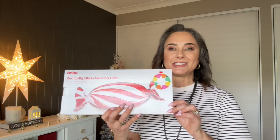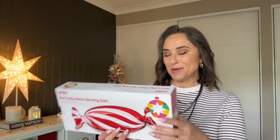As I said, I visited 3 different Kmarts and they're all very picked over, considering there's still another 10 days to Christmas or thereabouts. You would think that the stock would be a lot higher than what it is. I think everyone's gotten in there early and started their Christmas shopping early, and there's not a lot of stock left on the shelf. So what I ended up finding that would suit the picture that I've created in my mind is this red lolly glass serving dish.